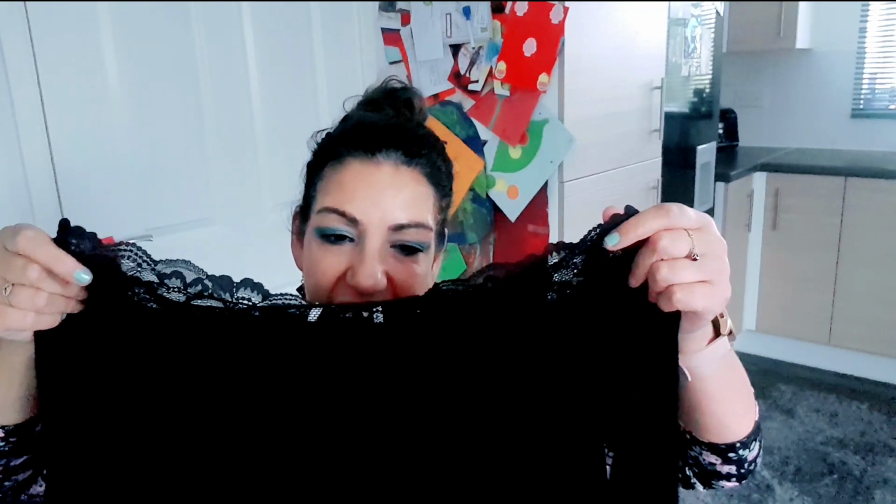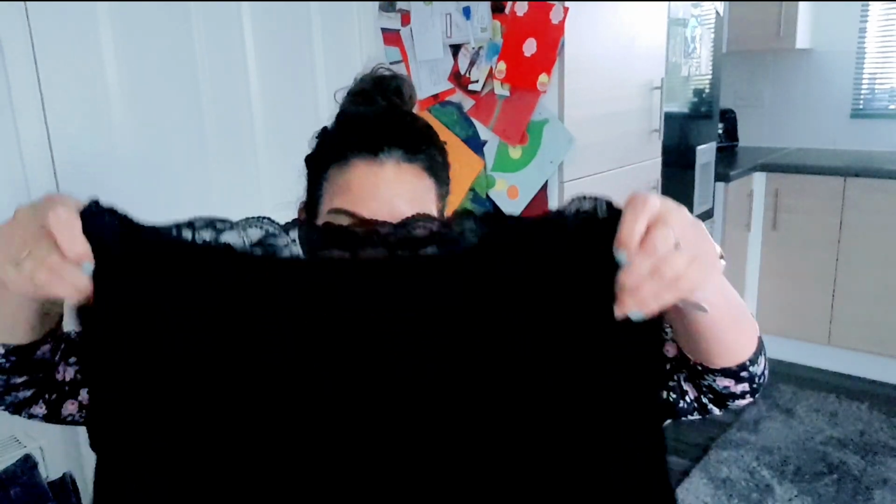I don't know what to keep out of the box. I'm kind of thinking, I'm not sure about this top. I really want to keep it, but I'm not sure whether I would actually wear it and where would I wear it. But I really do like it. I think it's super cute. It fits nice. I feel nice in it.